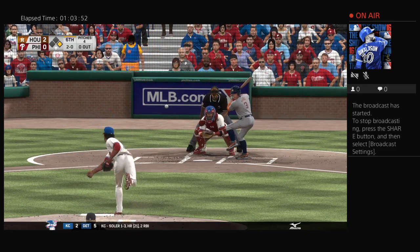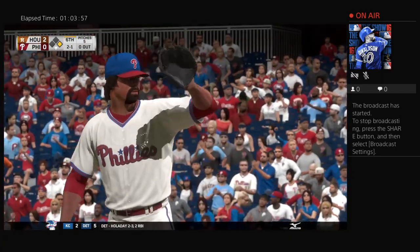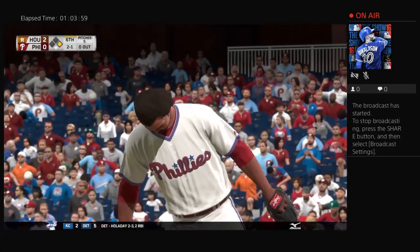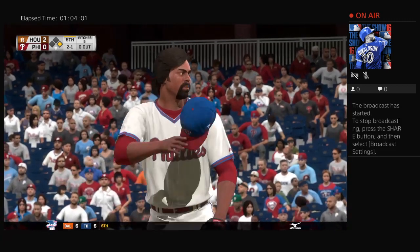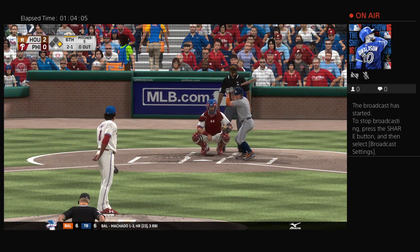Here it comes, 2-0. Leaves a slider up high, but it's taken for a strike. Don't know for sure, but I think he may have been taking there thinking his teammate on first was going to be on the move. A runner at first with no outs here.